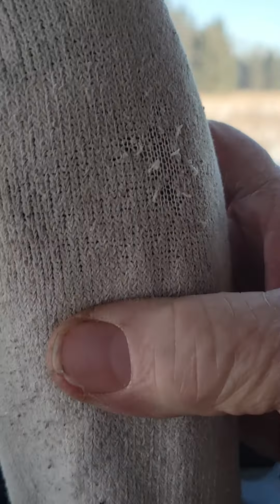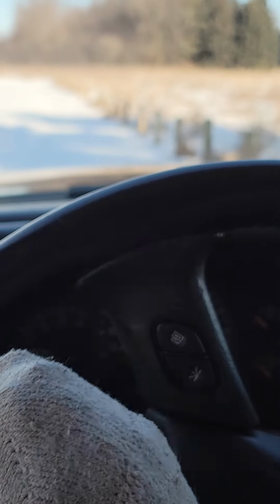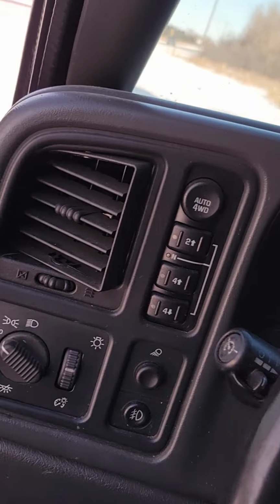Anybody got any holey socks? I found a use for them. Anyway, we're gonna go out and see what happens here. I don't want to forget my keys and lock them in, because it's cold and I don't want to walk anywhere.